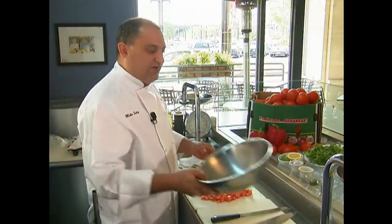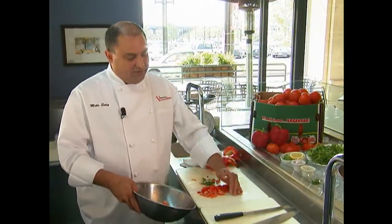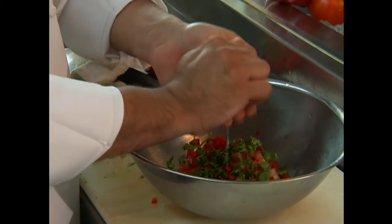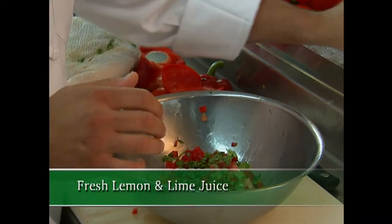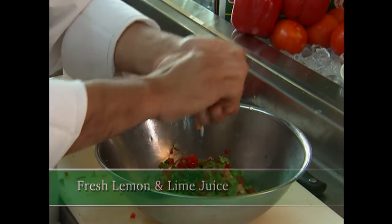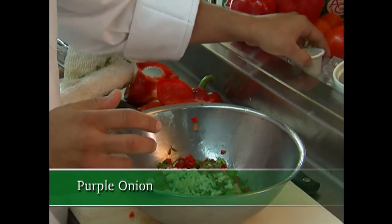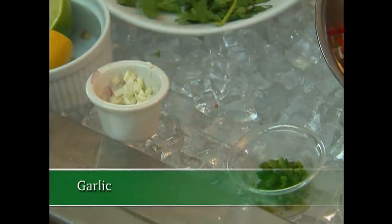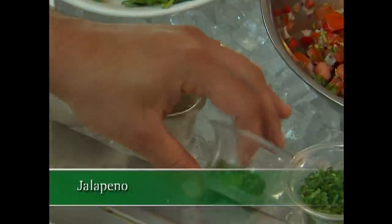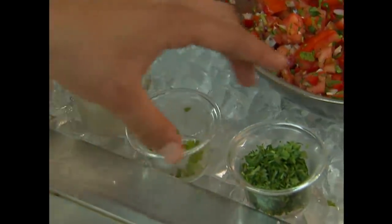So what we're going to do is take the stainless steel mixing bowl, we're going to take the tomato, dump that in there, the red bell pepper, the fresh cilantro. We're going to take lemon juice from a fresh lemon, lime juice. This is your acid. This is going to help break down the tomato, break down the pepper. Put a little fresh purple onion in there, some fresh garlic. Again, all items grown from your garden in the back. Fresh jalapeno, give it that little extra kick. Again, come back with some more fresh cilantro.